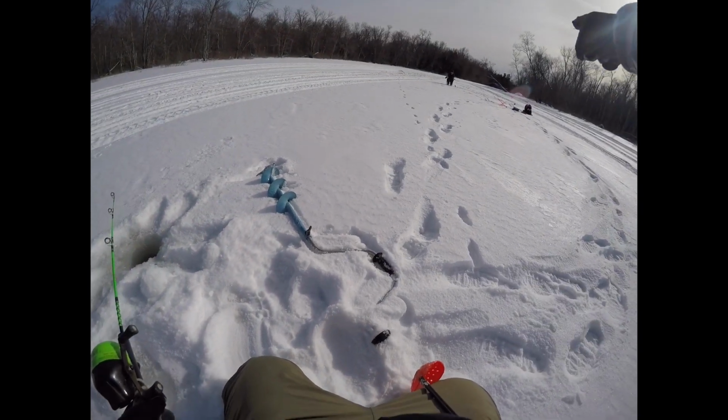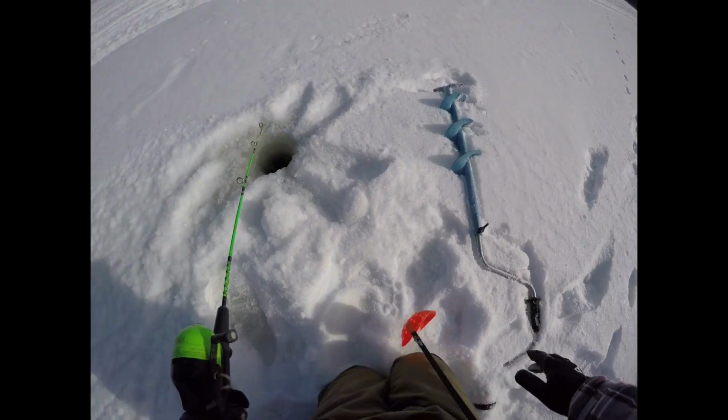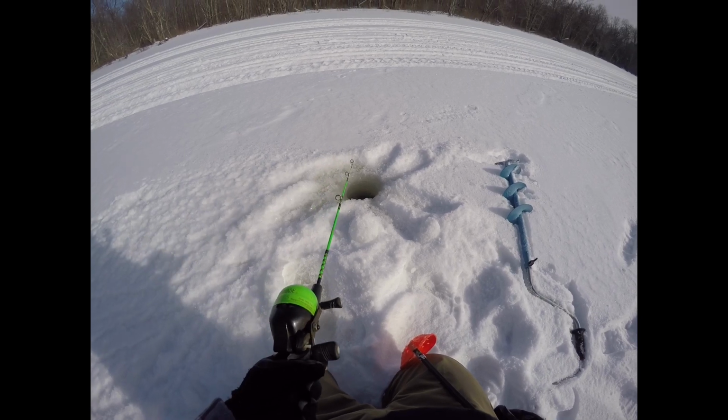So we got a line set up over there. We got a tip up. Got the girlfriend with another rod over there. And we got me jigging over here. I'm gonna give her a try again today, and hopefully we'll catch something.